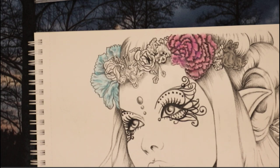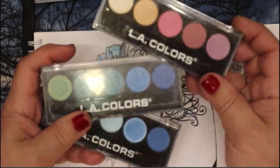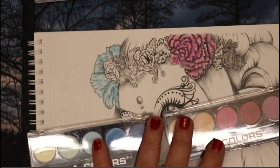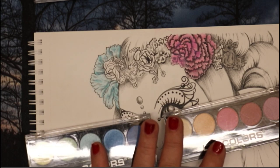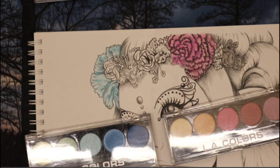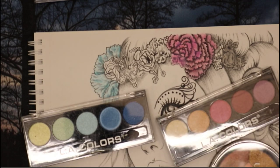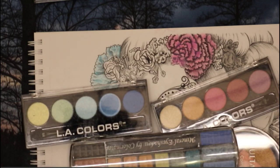Okay, let me see. I'm gonna have to pull out some more colors. Let's see what we got here. I wasn't going to pull all these out, but it looks like we might have to, because I want some more colors. Let me see what we got here. Alright, now we're gonna cook with some Crisco. We're gonna cook with some Crisco lean right here.